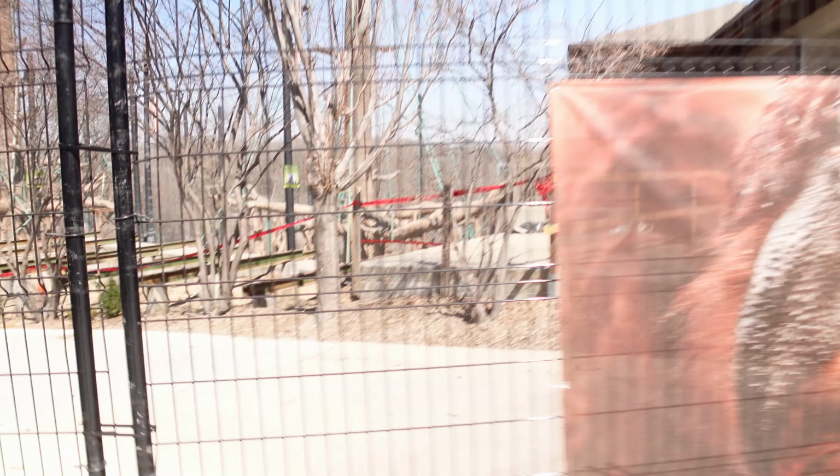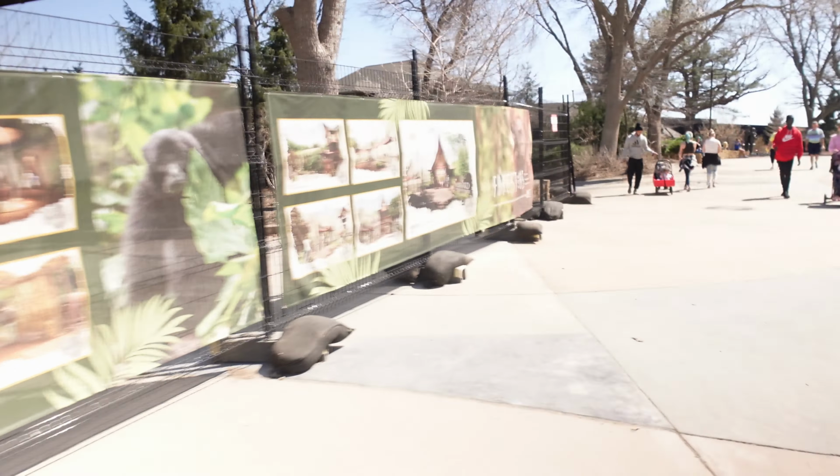Looking like the orangutan one's closed as well. A lot of closed things. Lots of closed up things. Now we're going to the indoor dome, which is the final tidbit, Omaha Zoo. This is the largest enclosed desert, 84,000 square feet. That's a big old dome. So that's next.